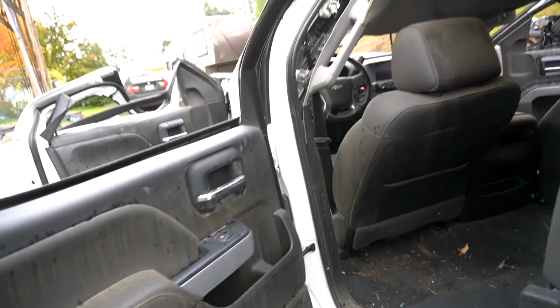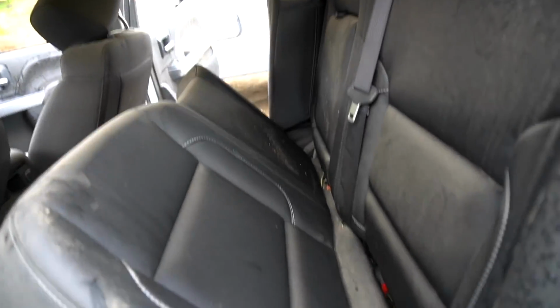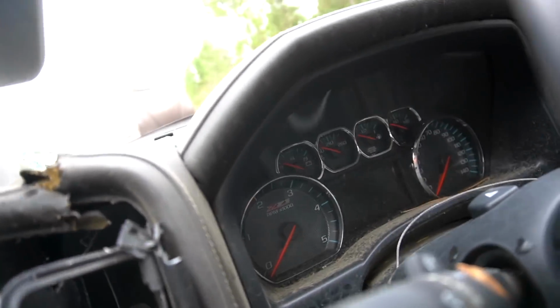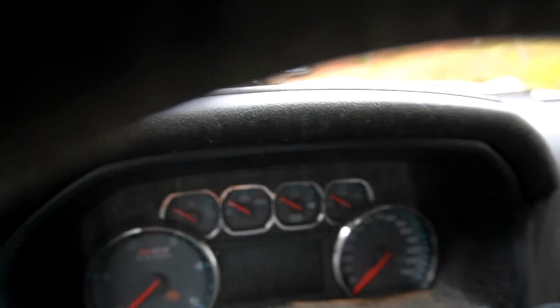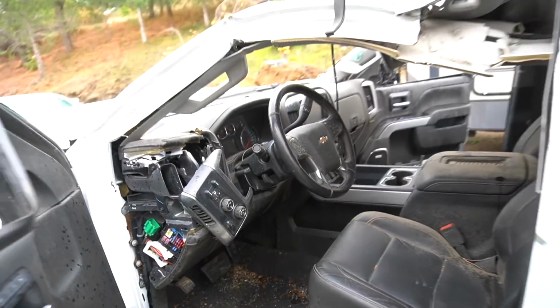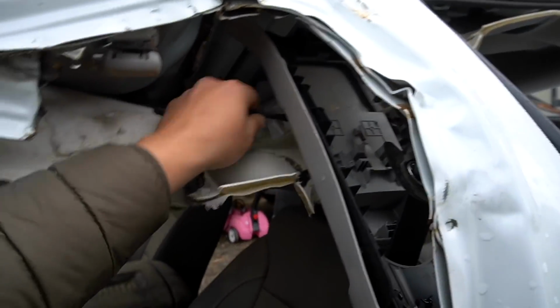Let's see what's over here. I mean, this panel is fine. The plastic needs to be replaced. Rear seats are in good condition. There's no issues with them. I mean, how many miles does this truck have? I think it's got only 26,000 miles. So let's see, where's the key? Oh, the battery is dead. I should not have shut it off, but I believe it's got like 20,000 miles. The headliner is destroyed. The whole roof is destroyed.